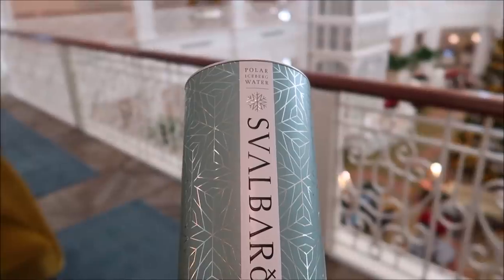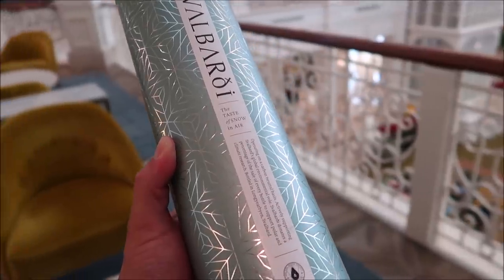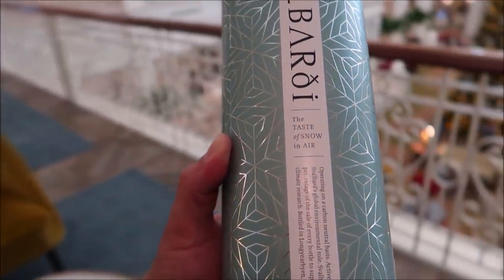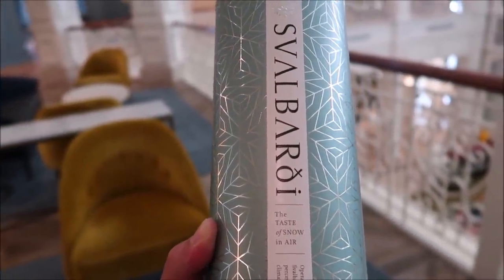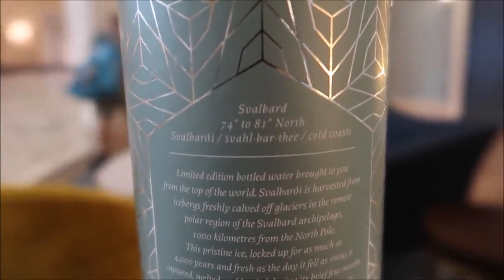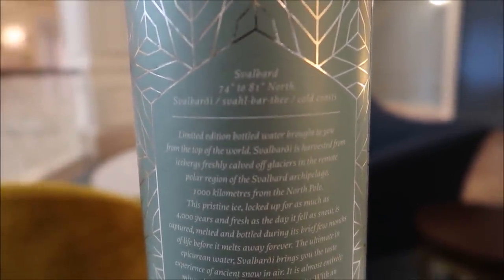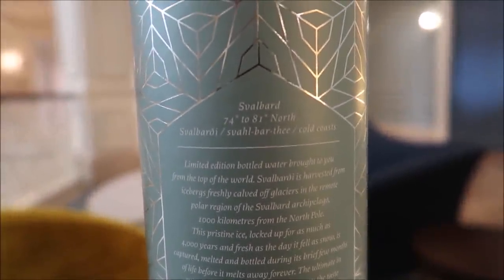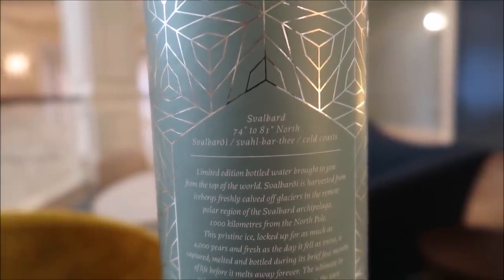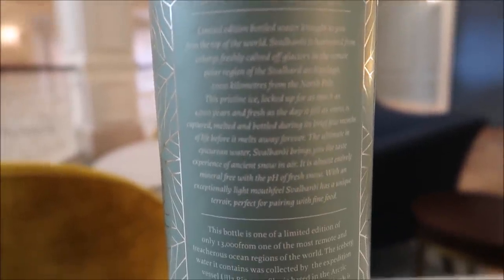Pretty fancy. The water actually gets shipped to you in this very fancy canister, and it has all the different sayings on it. But what I like the most is the taste of snow in the air. I can't wait to actually try this and picture the taste of snow in the air. Look at all of the information they put on the back of the bottle here. They give you coordinates and a little bit of a rundown. Now, this is upwards of 4,000 years old, and it comes from the oldest glaciers and icebergs in the world. I don't know how to comprehend what I'm about to experience.